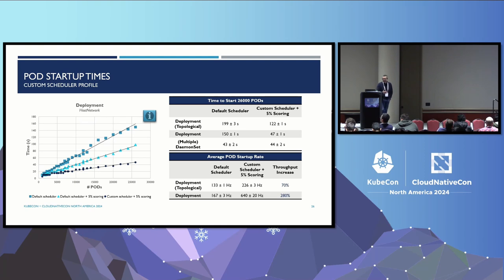So clearly, there is a nice improvement in the time to start 26,000 pods across the cluster. Now we go from 122 for the topological spread down to, again, 44 for the multiple daemon sets. As you can see, there is no impact on the daemon set case, and this was somehow expected. The improvement is even clearer if we look at the average pod startup rate in the table at the bottom.